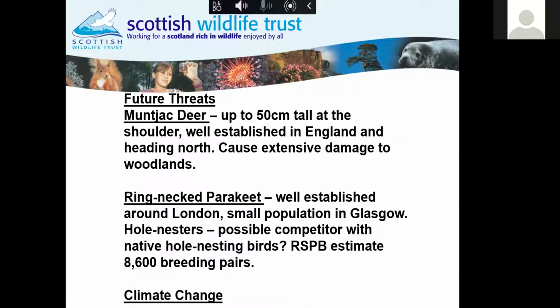I've looked on a distribution map, and there are only a few records of muntjac deer so far for Scotland, although it's probably only a matter of time before this changes. Muntjac deer feed on trees and shrubs in woodland, and as they can reach high densities, can have a big impact on woodland structure and prevent natural regeneration. I've seen this down in, well, it must be about 20 years ago in a woodland near Peterborough, and yeah, the impact was quite incredible, really.